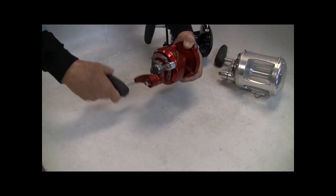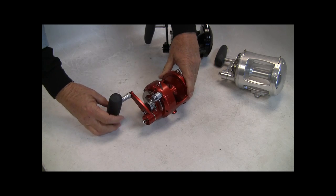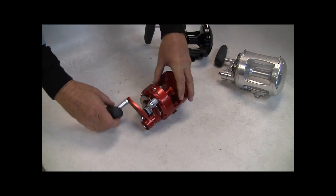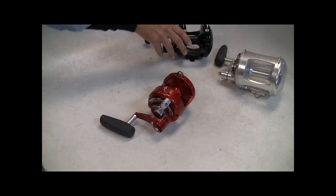Okay. The Avets are machines. They're not made to be quiet. What you're hearing is the sound of success. It is not a silent anti-reverse. It makes some noise. Trust me, it does not scare the fish. But it is the sound of security.